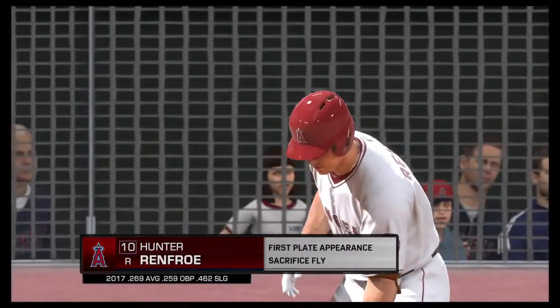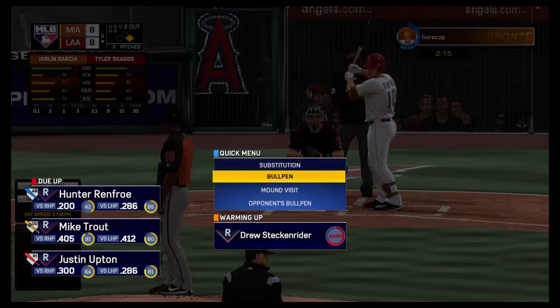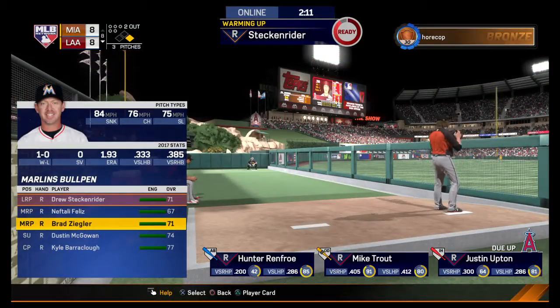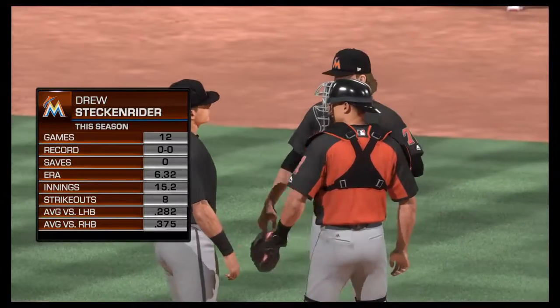So stepping in, Hunter Renfroe. He hit a sac fly earlier. And now time is called, and the reliever is warm out there. Number 71 is ready, and he'll take the ball from the manager. Number 71.